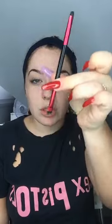So using the Revlon double-ended brush, which they don't actually sell in store anymore, but they do have them on Amazon. Just the double-ended one.